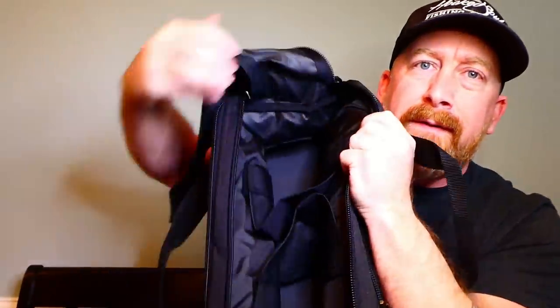Okay, got a couple of compartments in here. Separator. Looks like there's also removable Velcro in there. So it's pretty cool, but again, two items.